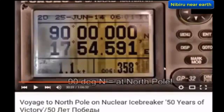Unbelievable. It's unbelievable where you find this information, and NOAA must have been aware surely that somebody had been going over the North Pole, and if not, it's a shame that they've not updated their data.